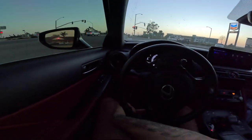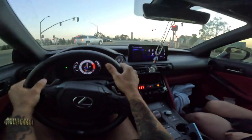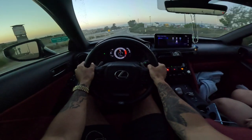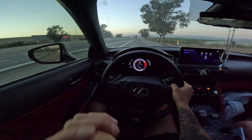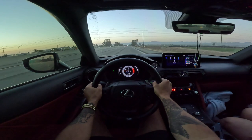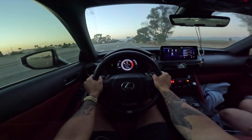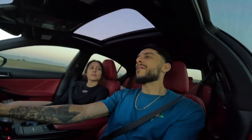Let's test the paddle shifters with the little bit of sunlight we got left. I want to learn. Oh, you still got to teach you? Pretty responsive. I wouldn't say they're the most responsive. Let's see. Yeah, I don't know. I haven't drove the Scat in a while. That's the only thing I really have to compare it to.